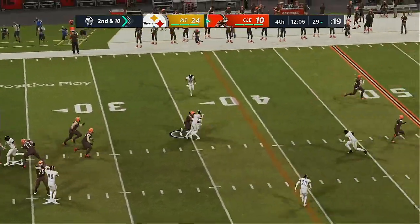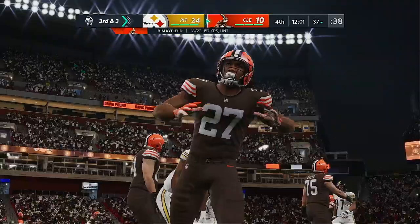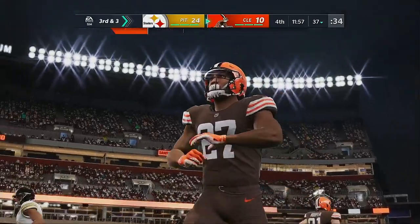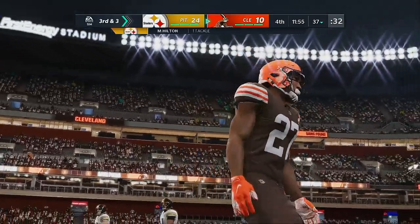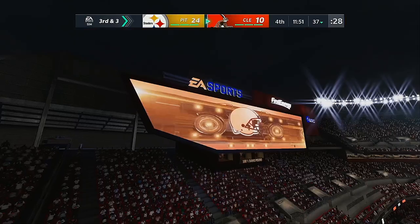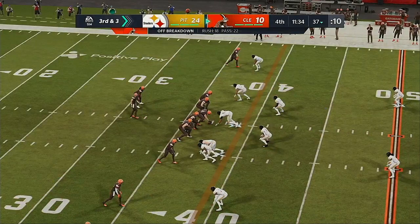From the gun, Mayfield. He'll get this one underneath to Hunt. They get seven out of that, so they're left with a third and three. You got the big lead defensively. Willing to give them that underneath stuff, right? And this is why you work on your tackling. Tackle them after the catch, inbounds, keep the clock running. Just go ahead and bleed the game out that way.